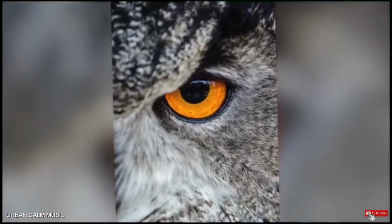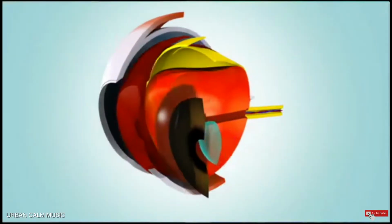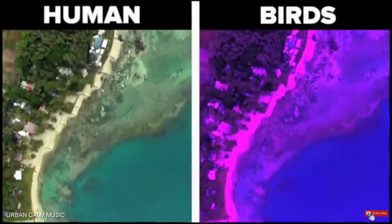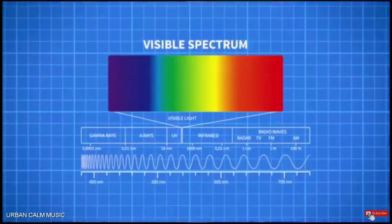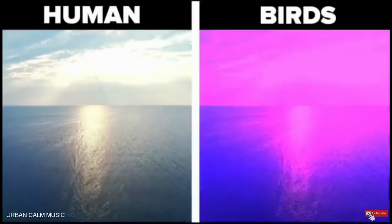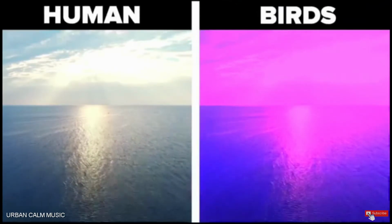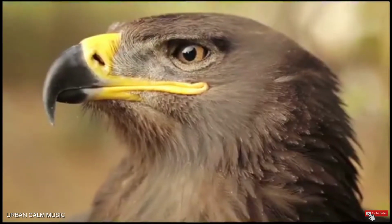Birds. Birds have 4 types of cone cells in their eyes. These are called photoreceptors. Humans also have these, but they only have 3. This allows birds to see the world in a totally different way. To be specific, birds can see the ultraviolet spectrum. This means pretty much all birds see with a purple tint. Birds can actually see many more colors than humans. But you won't really see that from a bird's perspective because most of the colors are obscured by purple. This is the case for pretty much all birds.